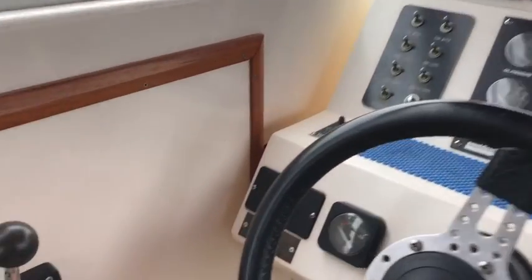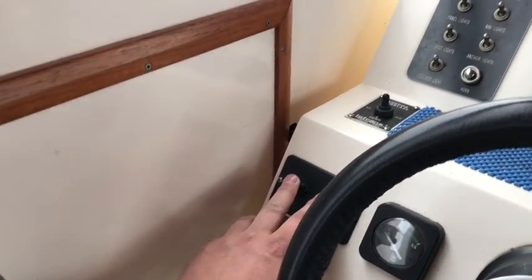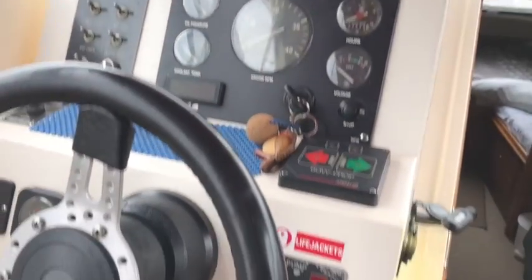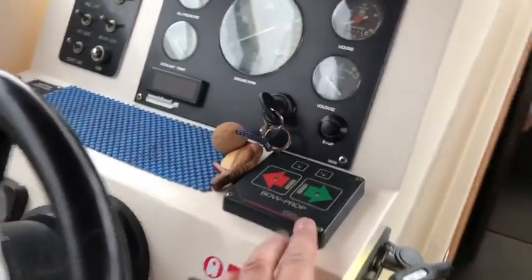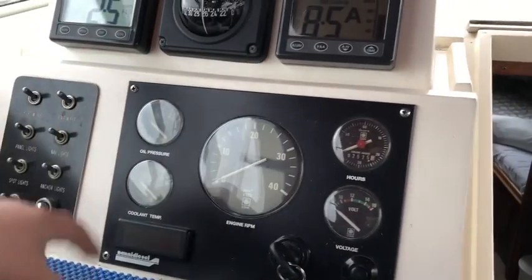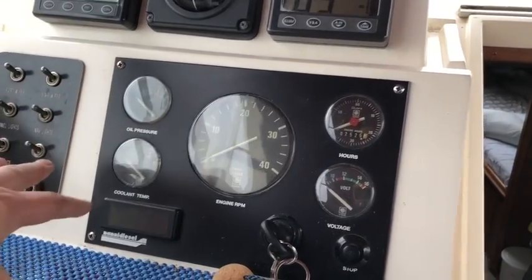So first of all, down here you've got your remote spotlight switch. You can just see maybe there is the spotlight. You've got your bilge pump here. You've got your Vetus bow thruster controls here, and your typical old school Nanni instrumentation panel.